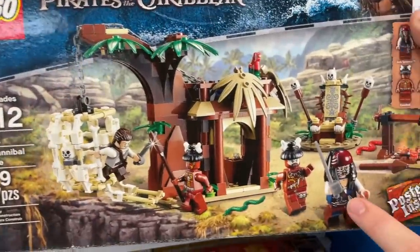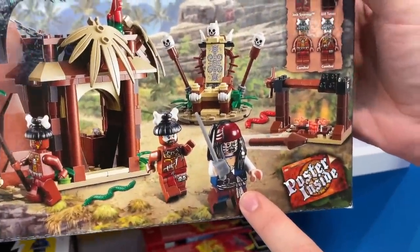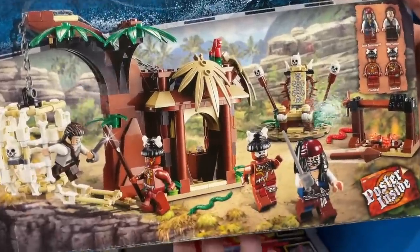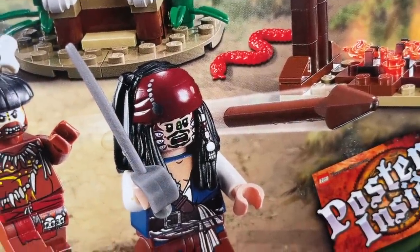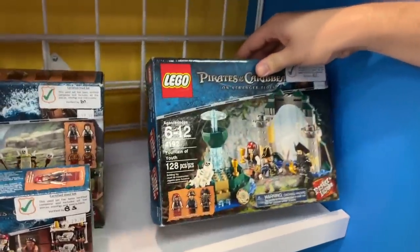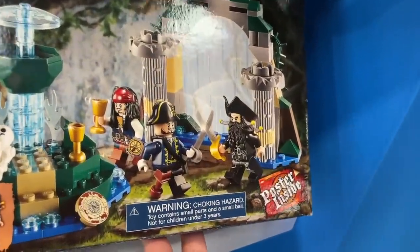This is that scene at the beginning of that movie. I think it was the second movie. He's running on the island and he's being chased by the natives. So I think it's really funny. That's my favorite face printing. Yeah, it's so good. And then this one's cool too. Yeah, it comes with Blackbeard. So this is a pretty cool one.